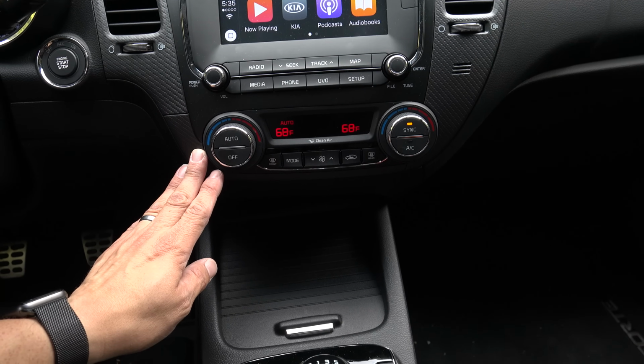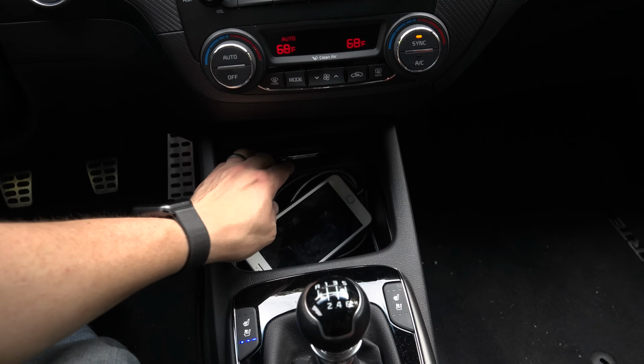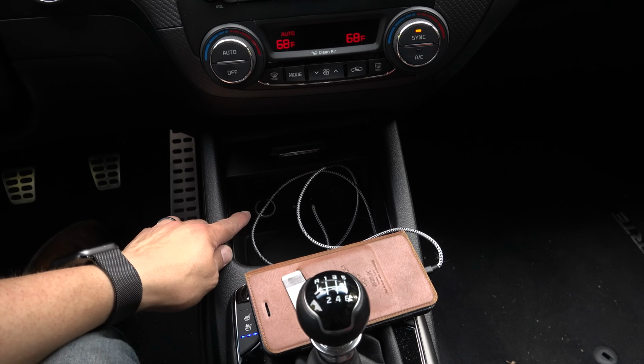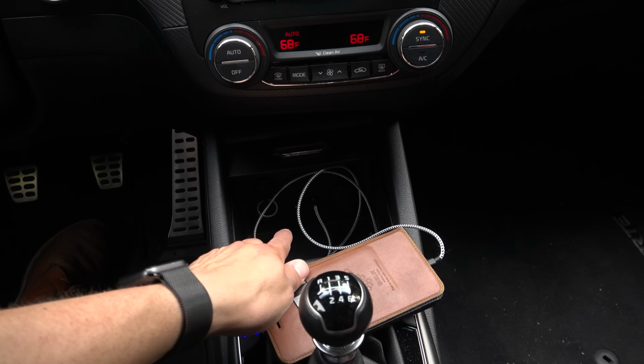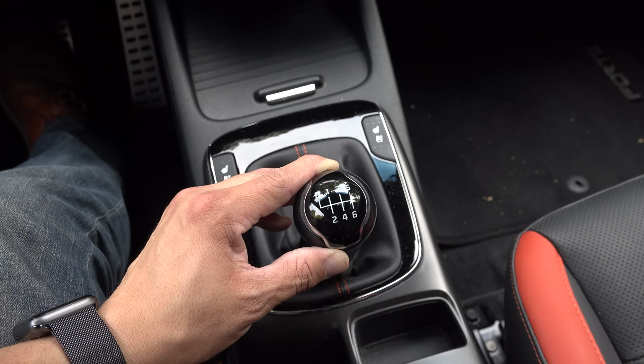Below that, we find the controls for the dual-zone automatic climate control system, which is optional, and then a roller cover that hides a compartment where you can put your smartphone. There's also a 12-volt power outlet on the left, a 12-volt power outlet on the right, USB and auxiliary inputs right inside. Today we're driving the model with the 6-speed manual transmission.